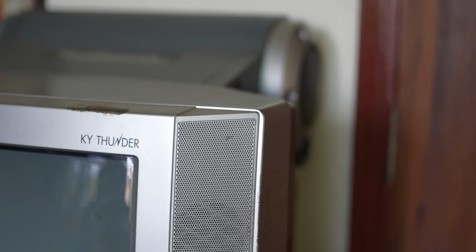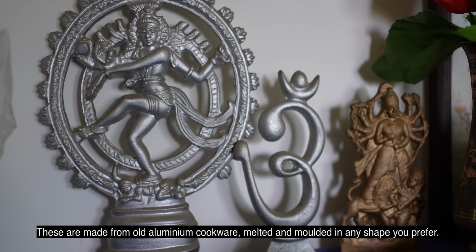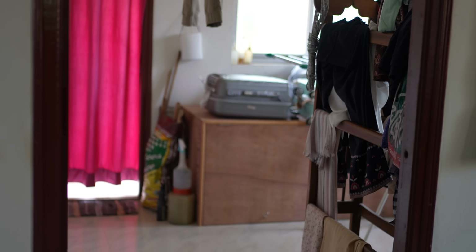It's Onida KY Thunder. If anyone is from that generation, please comment down below. This is the last room with an attached balcony.